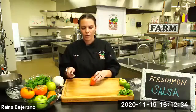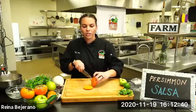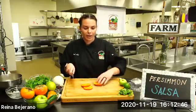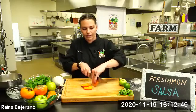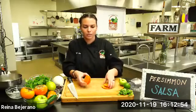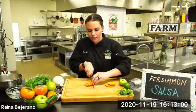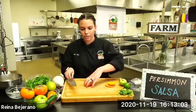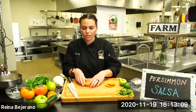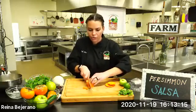So we're gonna go ahead and dice this into a small dice so that just like other salsa, like a pico de gallo, this is kind of like a pico de gallo, it's gonna be a lot easier for us to eat afterwards. So we want to go ahead and chop your persimmon up. This one went into 4 little pieces. Take your time moving across it. They might stick to each other. So just make sure you're taking your time to see. I like to cut it into strips first. I just think it makes it easier to handle. And then I'll move it to go back the other way to make it nice and uniform in size.